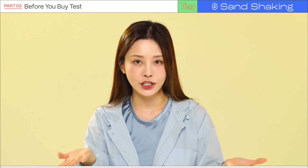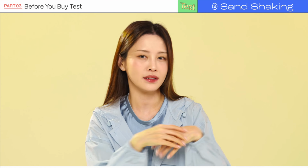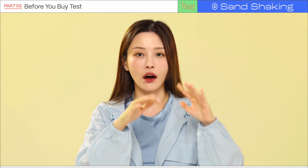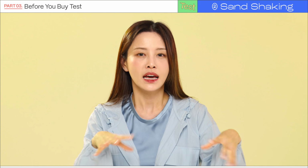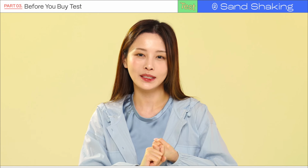Next, it's the sand shaking test. Now, when you think of Propolis, you expect it to be sticky, right? Because it's honey. Well, we all thought about that. And additionally, after looking at all the detail pages of the products, they all said that the products aren't sticky. So we had to test that out as well.